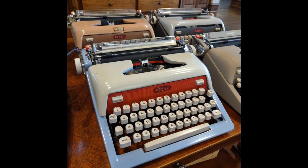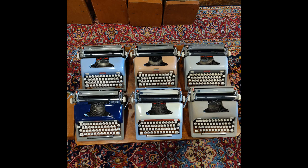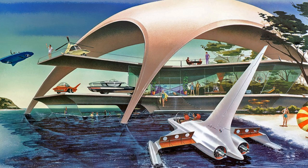In an article, "50 Years of the Jetsons: Why the Show Still Matters," the Smithsonian magazine describes the Jetsons as being born in the Golden Age of Futurism. Flying cars, jetpacks, and robot maids. The Jetsons had everything Americans in the space age dreamed about.